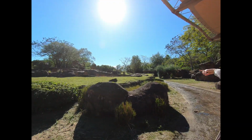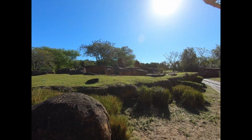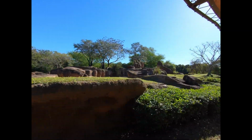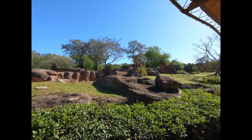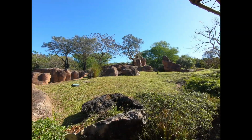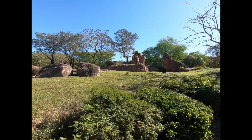Often seen resting and sleeping 20 hours a day. They're most active at night when the females do the majority of the hunting. Does anyone know the Swahili name for lion? Simba. Yeah, you knew that. Simba means lion in Swahili. Their roars can be heard miles away, which help keep prides together.